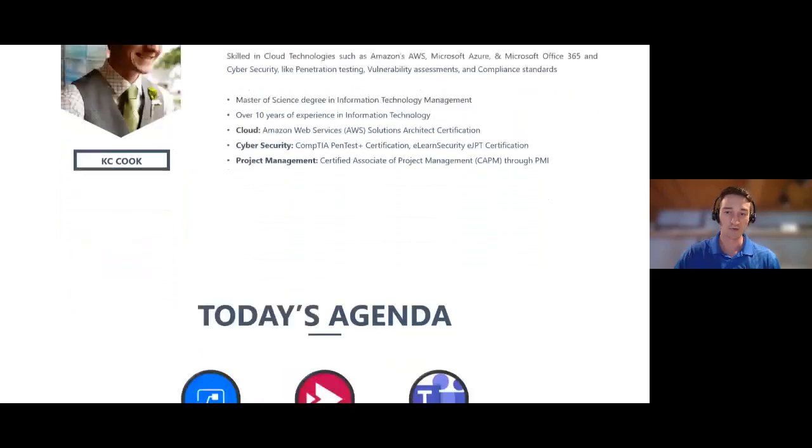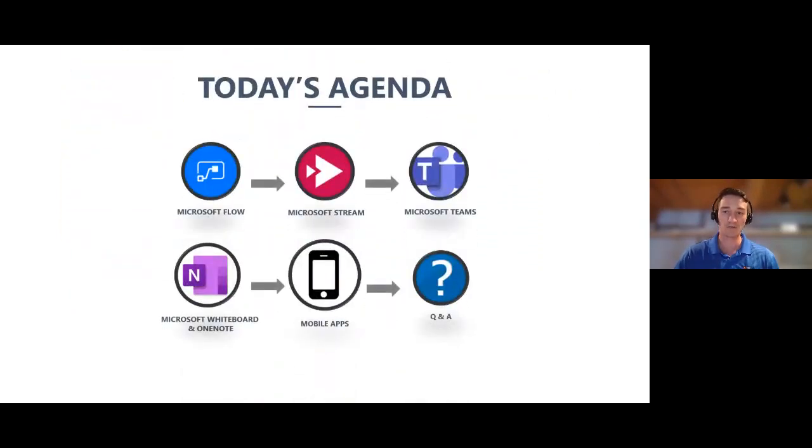So today we're going to run through a few apps that you get with Office 365. You can see here we're going to touch on Microsoft Flow, Microsoft Stream. Microsoft Teams is the big one, so I'm going to focus a lot on that, and you'll even see with the first 2 apps that we talk about how those tie into Microsoft Teams. Lastly, we'll touch on Microsoft Whiteboard and OneNote, and then I'll show you the mobile apps too and some of the functionality that's built into those that combines everything as well.